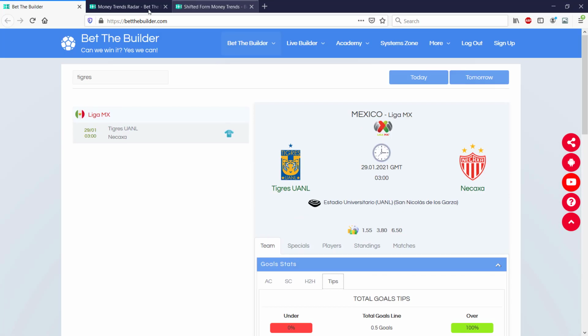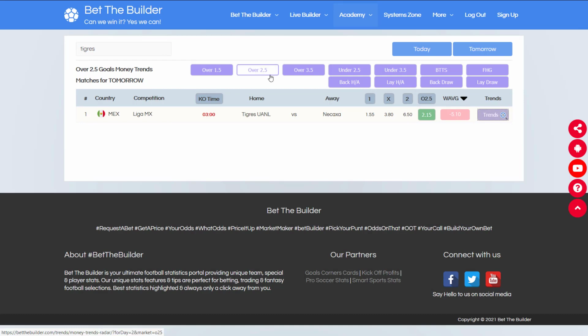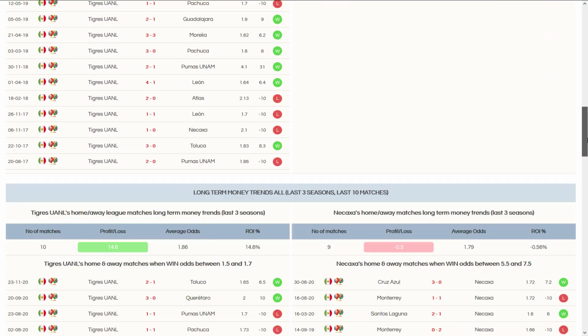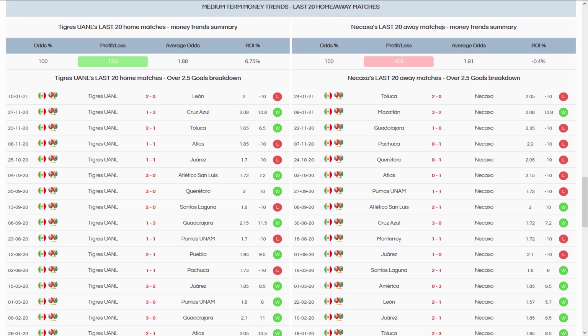Now we are going to look at this match in Money Trends Radar, so let's just search for this one as well. So we have Tigres, and we are going to look at the full money trends. As we can see, over 2.5 goals is available at 2.15 with Bet365, and the shifted money trends that identify this selection refer to medium-term money trends and Necaxa's last 20 away matches, and we can clearly see that poor run of form. Now, every team in football goes through some bad spells, whether it's losing spells or not scoring goals, and that's where the idea of shifted form money trends comes in.